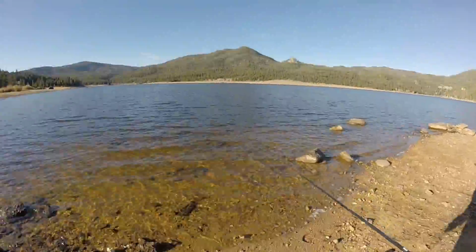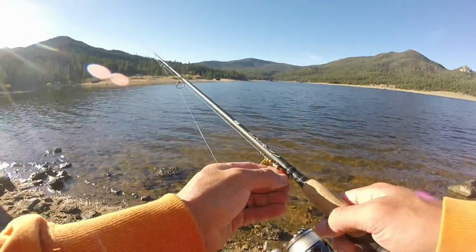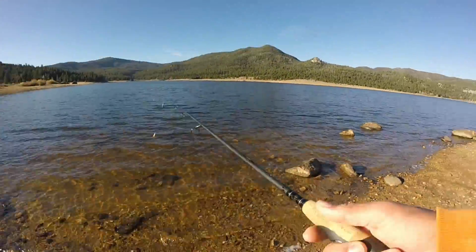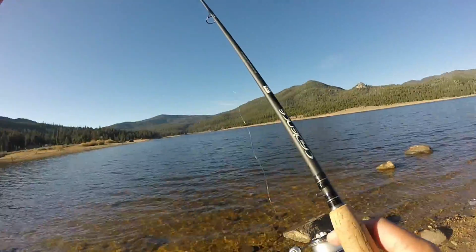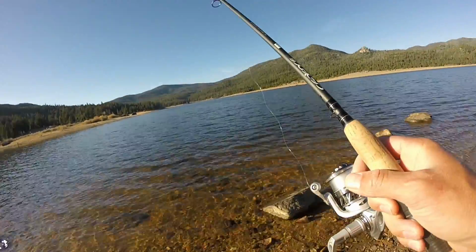Figured out. I'm from Missouri. This is my first time here. First time to Montana. I had a work conference in Bozeman, and my buddy lives in Butte, so figured we'd come try out a little fishing.